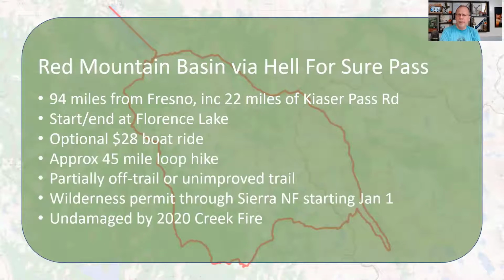The whole trip is about 45 miles plus or minus. It might be a little bit more. When I just redrew the route, it came up 43, and I didn't bother with the switchbacks and stuff. So it's somewhere between 45 and 50 is my guess. This route is partially off trail or unimproved trail. I'd say 3/4 or 2/3 of it is improved normal trail, and the rest of it is unimproved trail. So wilderness permits are available through Sierra National Forest.